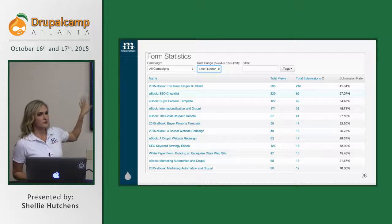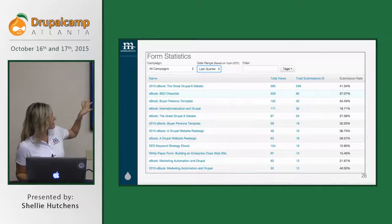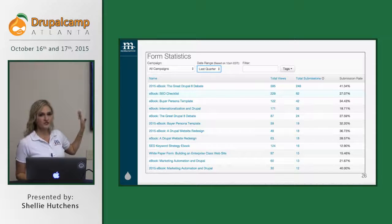I see what content was the most popular. So we have the great Drupal 8 debate ebook. Not surprising, right? It's really topical and timely, but I can see what other pieces of content are interesting to my audience as well, and then I can decide if I need more here, less here, what decisions I need to make about what content to put out. We look at this every day.